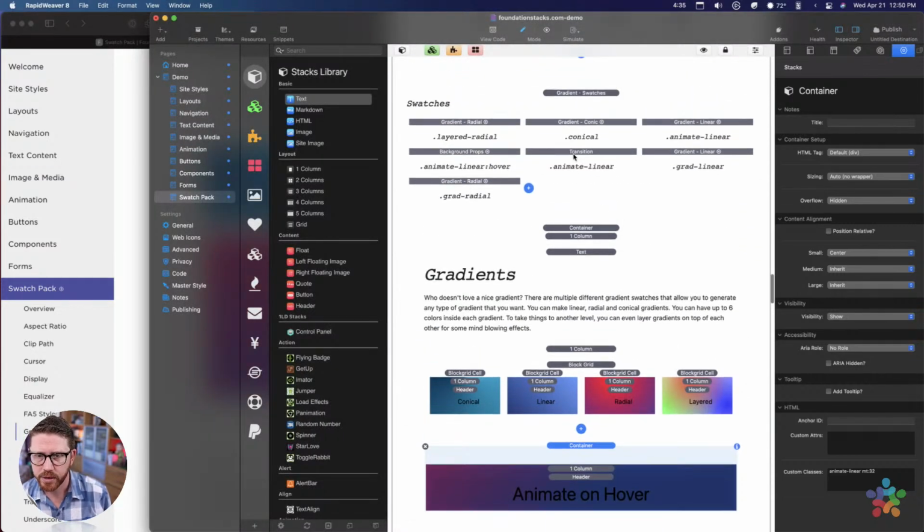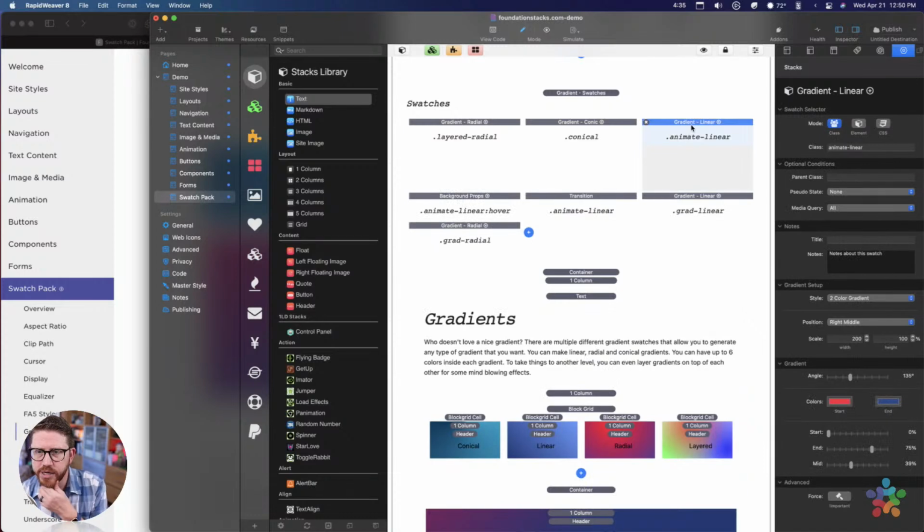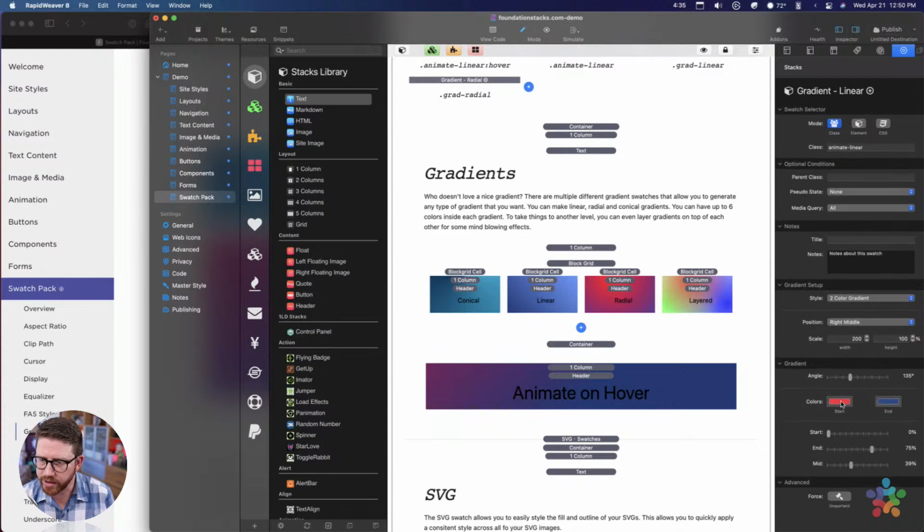So let's look at that. So here we go. Here is my animated gradient. It's just a linear gradient that goes from red to blue. Now what's key here is I set the position to be right middle. And then if you look at my scale, I make it 200% the width of my container. So I scale the gradient to be 200% the width. Again, that makes it two times bigger than the container that it's inside of.